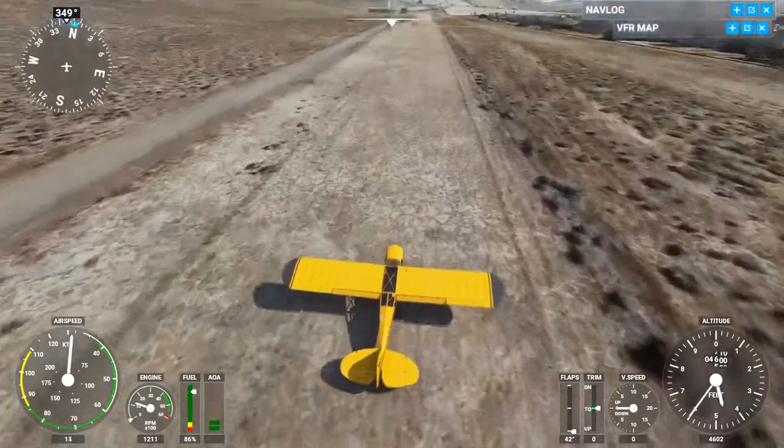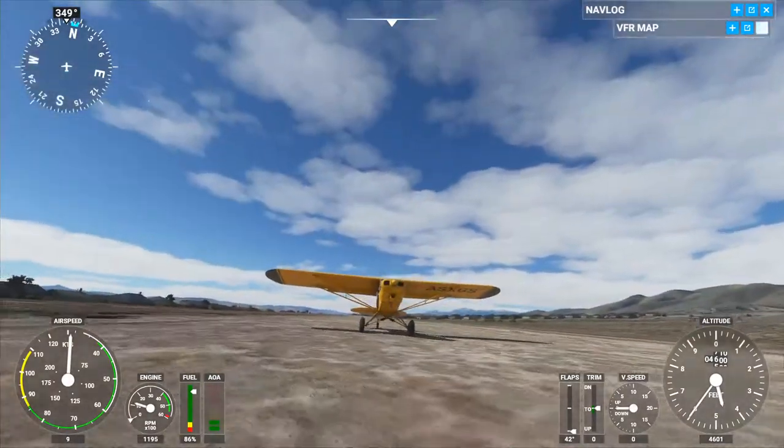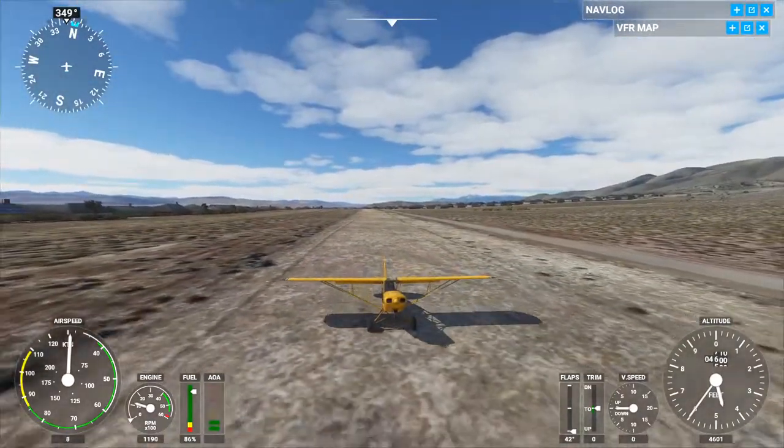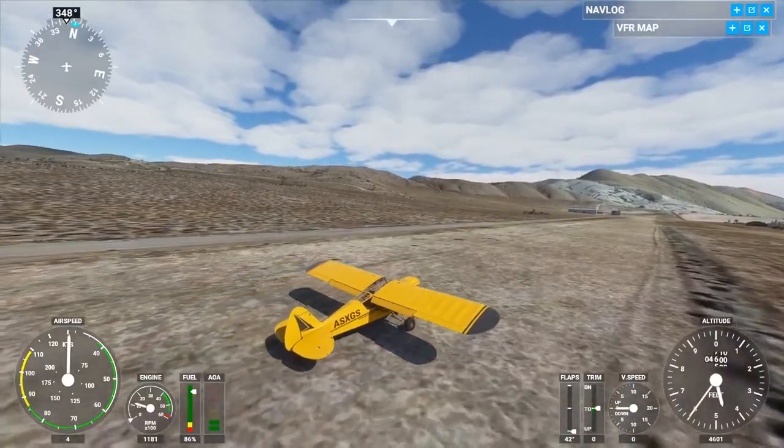Another happy landing. That wasn't actually too bad. I like that little leg, through some nice scenery, through a valley, over a river, through a city. I like that one.